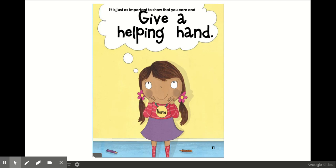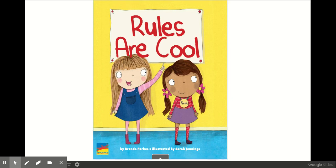On this page, there is a thought bubble. A thought bubble means someone is thinking. You know it's a thought bubble because it looks like the words are in a cloud. Now that we have reviewed some of the text features, we are ready to read. The title of our text is Rules Are Cool. This selection is about a new girl at school who is introduced to the safety rules of the class. What will she learn to do and not to do?